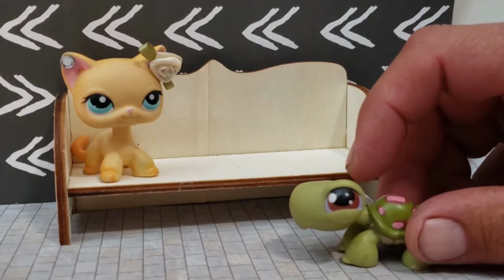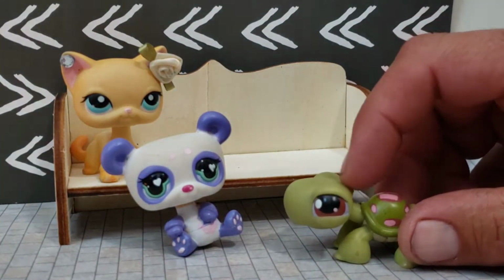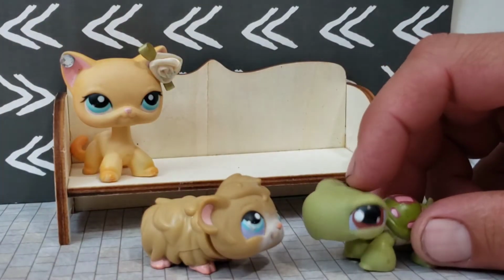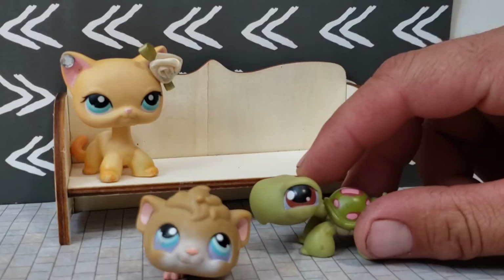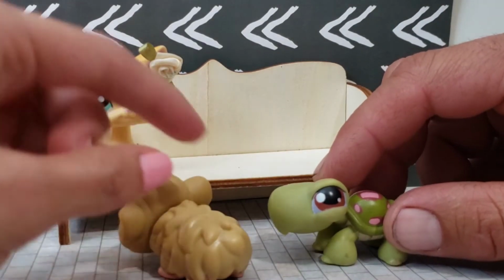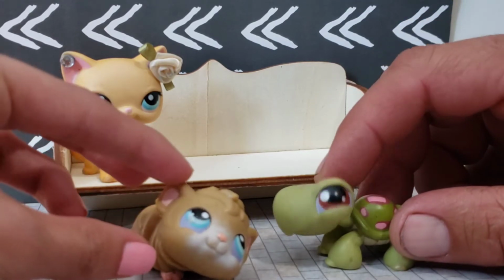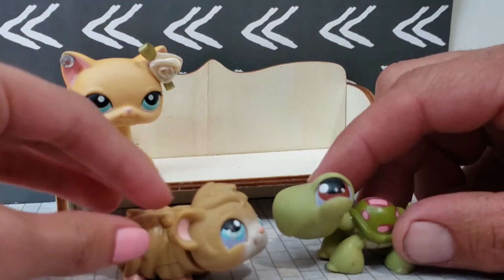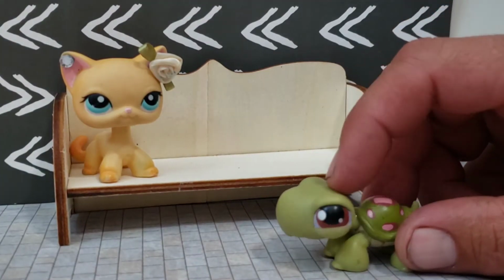Okay, next one. What animal is this? This is a panda. Yes! I told you it would be too easy for him. What is this? Well, this one looks like a bug. A bug? Yeah, with a lot of fur. No! Like a sheep? No, no, no. What is it? A hamster? Close. Guinea pig. Yes, it's a guinea pig.